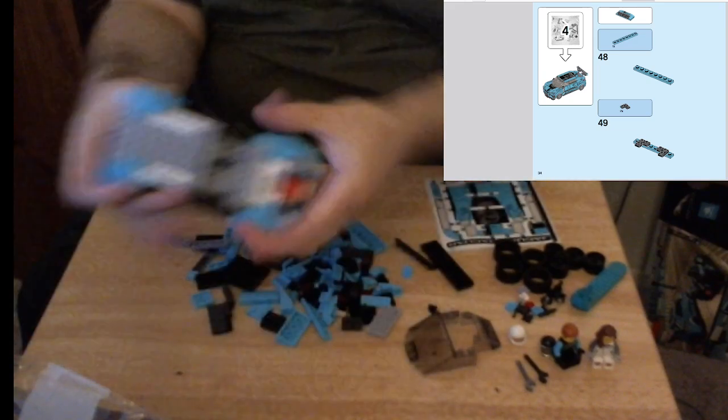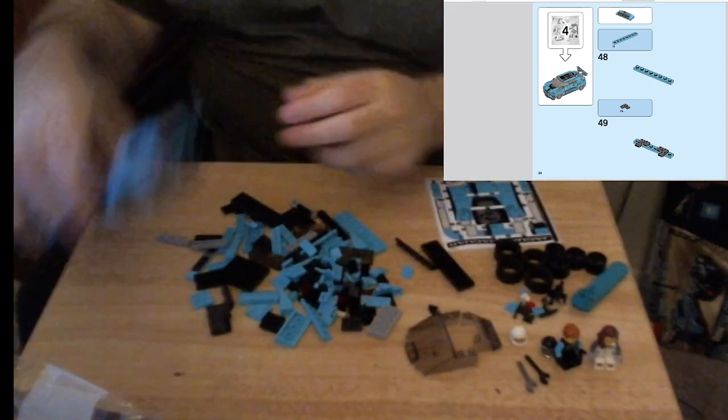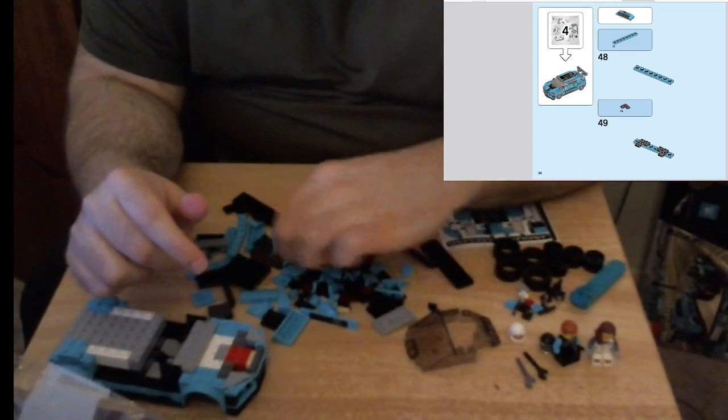So we have the base of the car. We can start to see it coming together. But this bag is where we're going to turn it into its uniqueness.